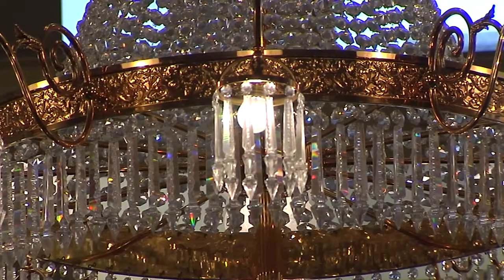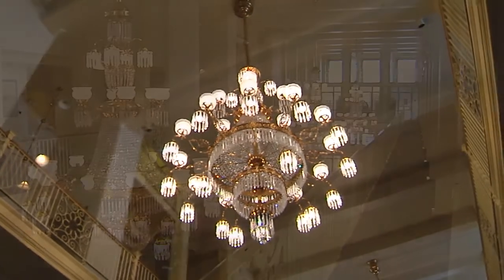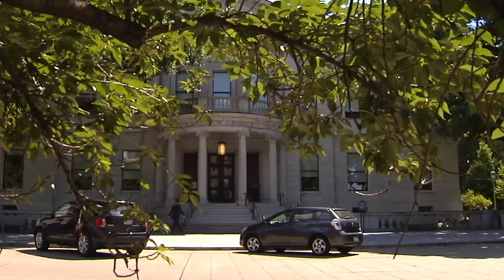These chandeliers are unique because they actually lower down, so there's a pulley system that you can drop these down to the ground to access the crystal on the glass and to clean the chandeliers, and then you hoist them back up.